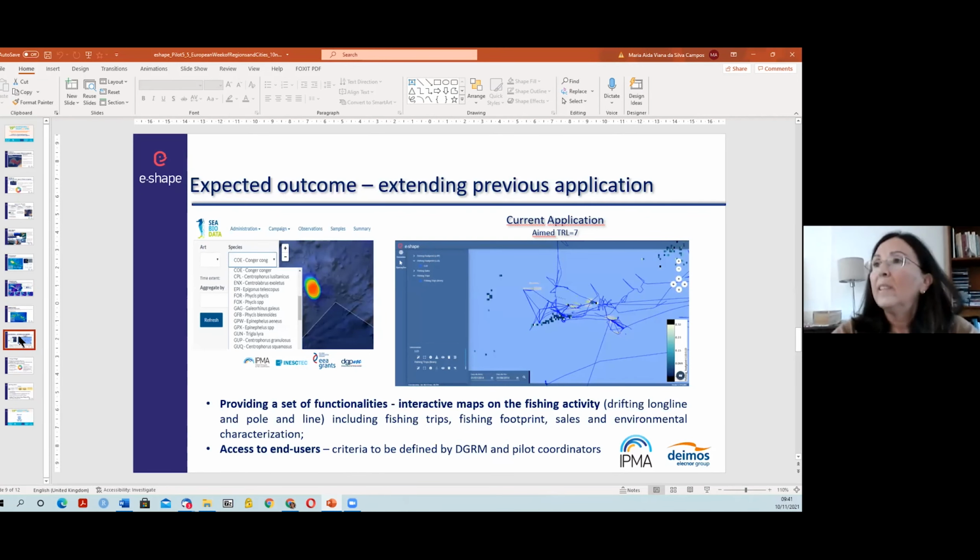What is our expected outcome? In this pilot, we are extending a previous application developed in the scope of the projects BioMetor and CBO data, which were two EA grant projects led by IPMA. Here, VMS and e-logbook data were used to create interactive maps where either the fishing intensity and the catch distribution can be visualized according to the gear used, the species captured, the time of the year, etc.